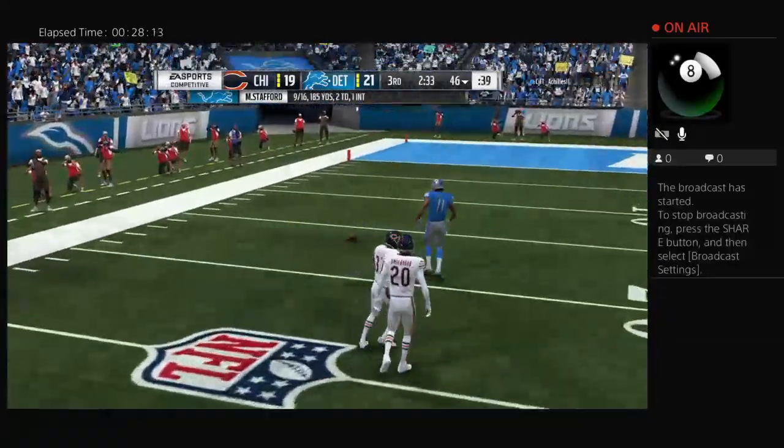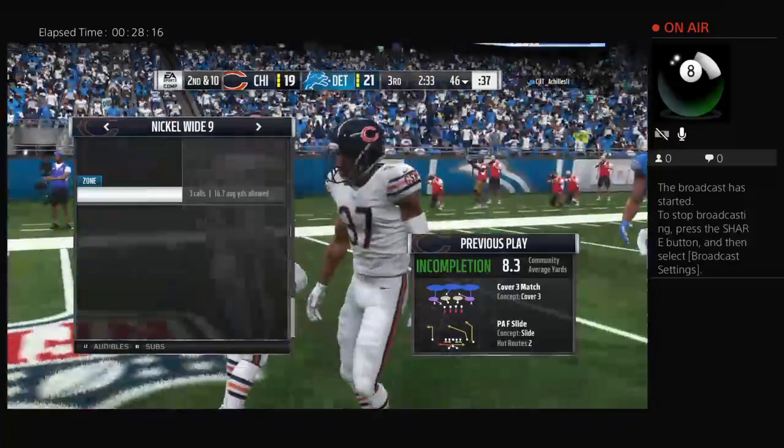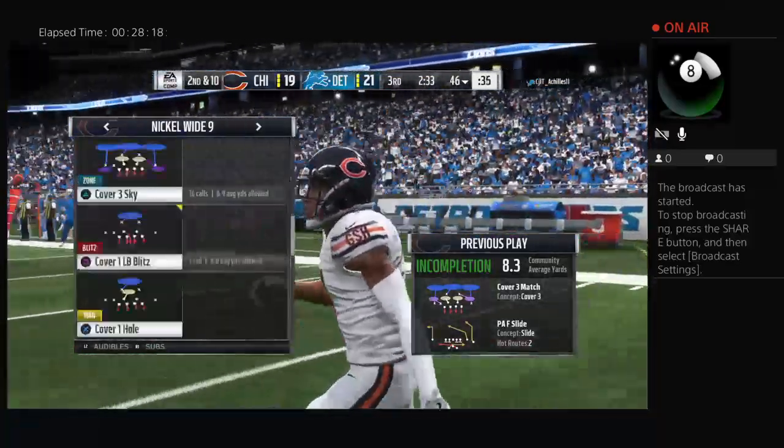And incomplete on the deep ball. He was trying to find Marvin Jones that time, and that'll bring up 2nd down.